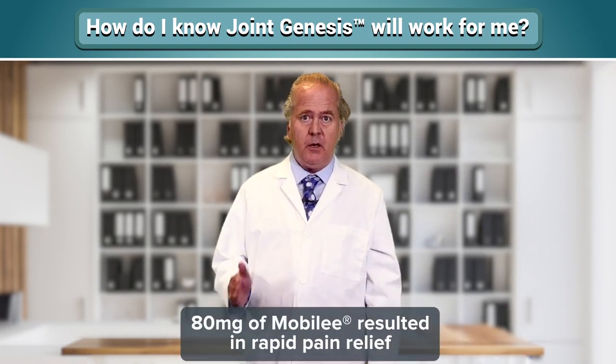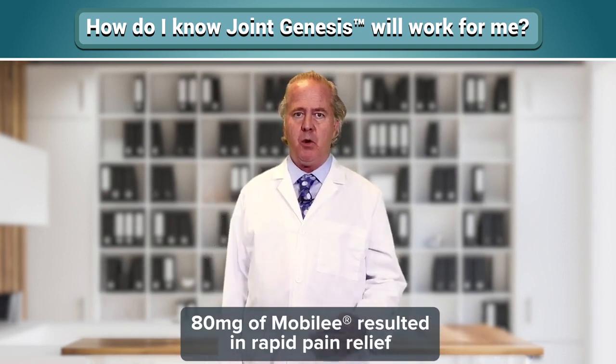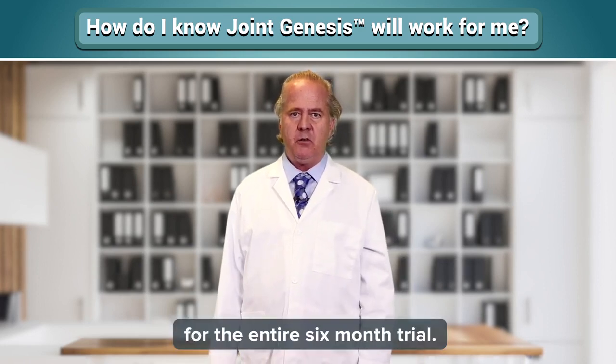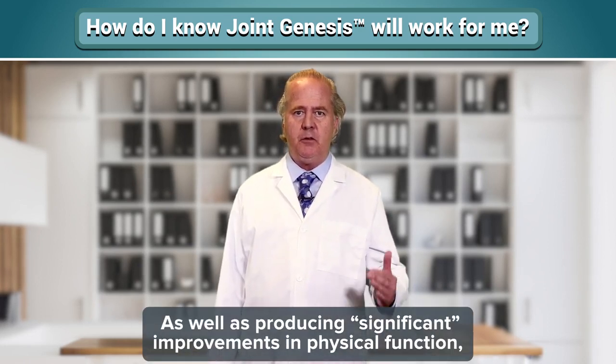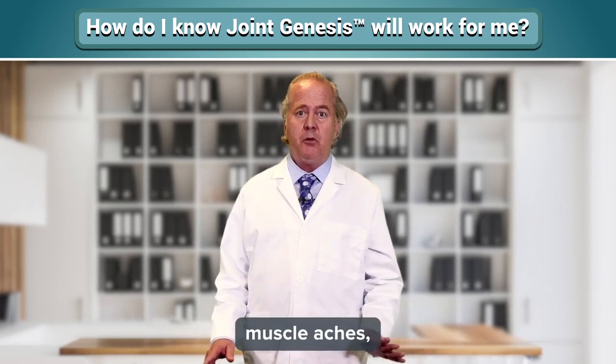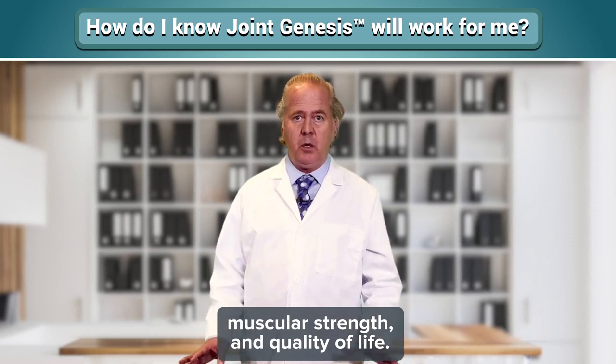Again, in clinical studies, 80 milligrams of Mobility resulted in rapid pain relief, which kept improving each and every month for the entire 6-month trial, as well as producing significant improvements in physical function, flexion and extension, muscle aches, muscular strength, and quality of life.